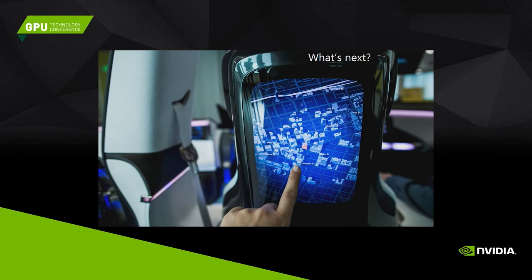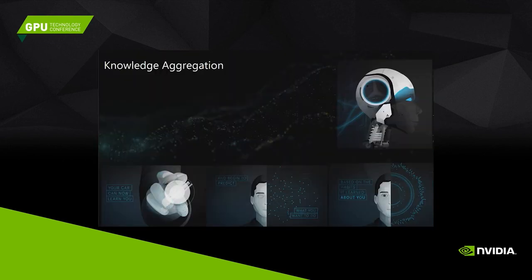So quickly, what's next? Knowledge. This is how we did that. This is already a product in the car. Where are we going next? Well, knowledge is intelligence. We feel that. And as humans, we become more intelligent by gaining more knowledge. So we're bringing more knowledge to our algorithm.